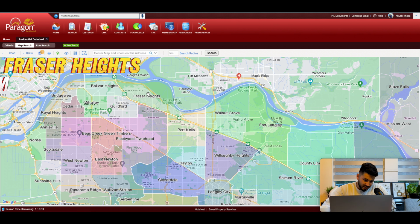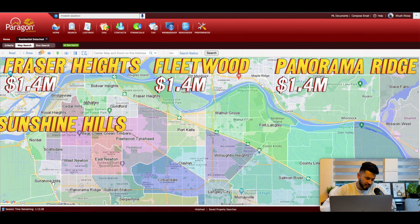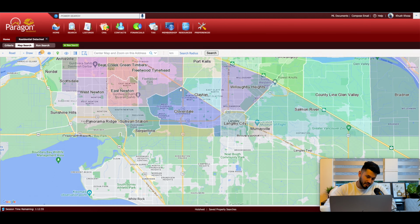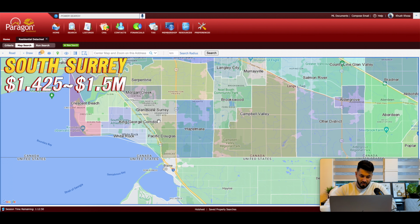Okay, let's move to the second most expensive neighborhoods. Those would be Fraser Heights, Fleetwood, Panorama Ridge in Surrey, and Sunshine Hills in Delta. These four neighborhoods, again, should be similar price, around 1.375 to 1.4. And moving on to the most expensive neighborhood, you probably already know, it's South Surrey. Many variables, of course, it's a big neighborhood. It could range anywhere from 1.425 to 1.5. The cheaper area would be the east side and King George, but if you go further east in Morgan Creek, that's the most expensive. So generally, anywhere from 1.425 to 1.5 would be South Surrey.